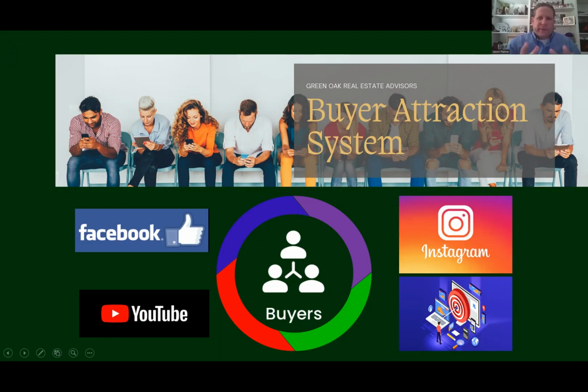The buyer attraction system. So what we're going to do with this part of the marketing is we're going to take most of the data from the Griffin AI report, and we're going to run ads on Facebook, we're going to run ads on YouTube, and we're going to run ads on Instagram.